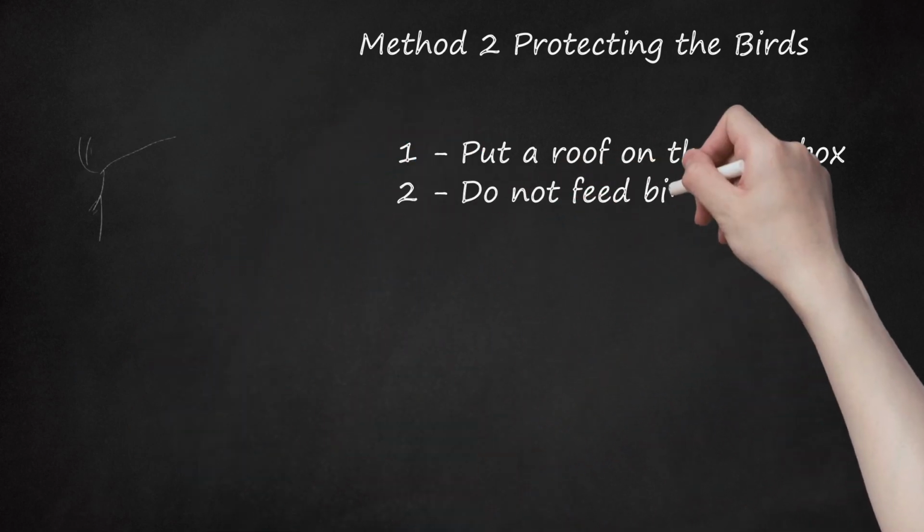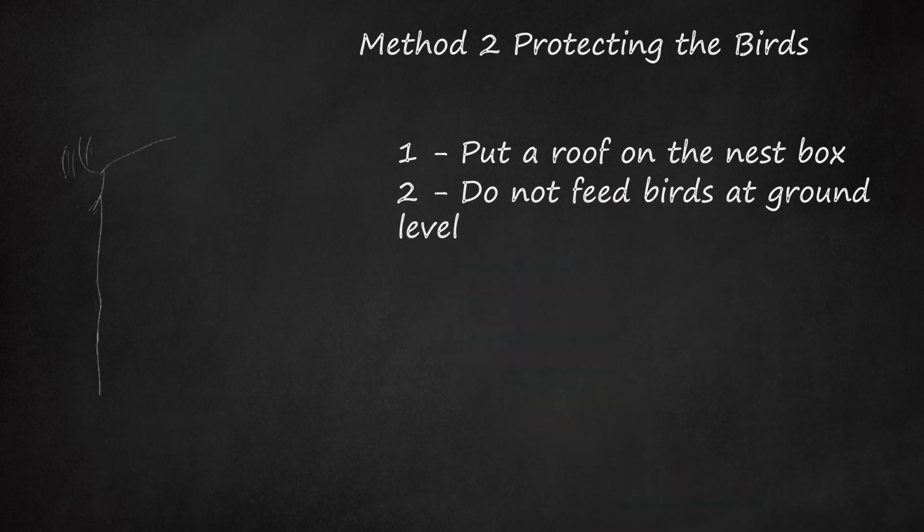2. Do not feed birds at ground level. Place your bird feeder high off the ground where the birds will be safer from cats. Place trays under the feeders to keep food from falling to the ground. If food falls on the ground, birds are more likely to go to the ground to eat and be vulnerable to cats. The food on the ground will also attract cats.